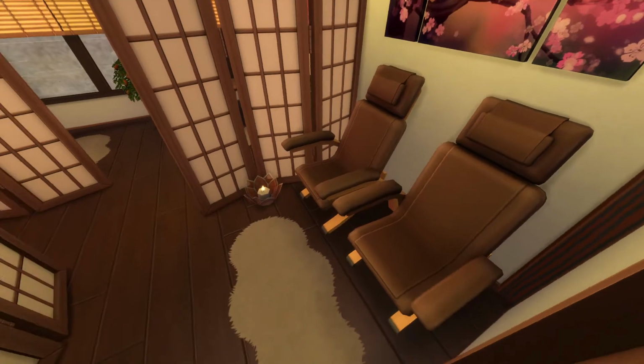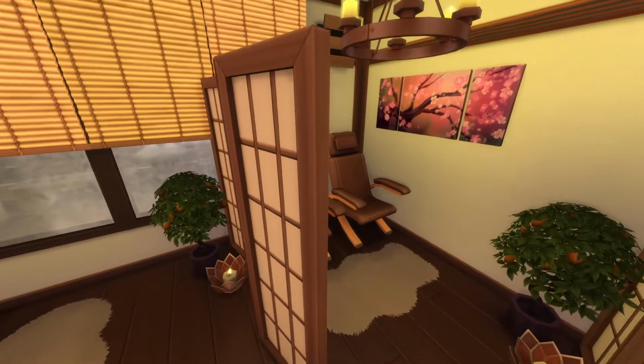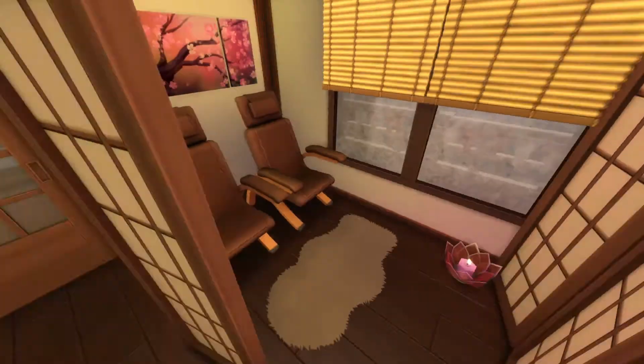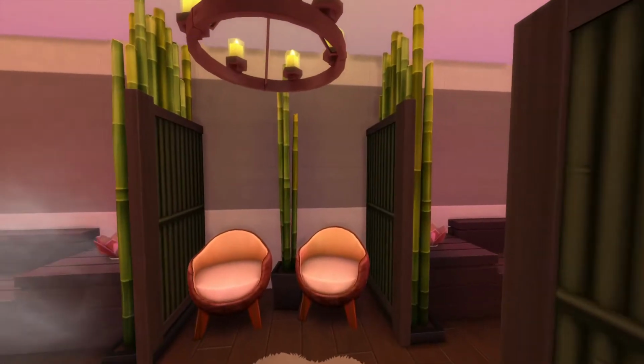I'm going to use that word 50 times. And this space is great. A nice massage chair area, and it's divided by the privacy screens. So you can have multiple people enjoying the foot and hand massages without having to wait for just a single room to be available. It's just wonderful. You can go in and have your privacy, which is great.